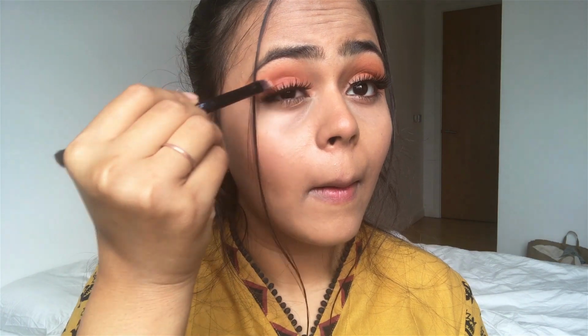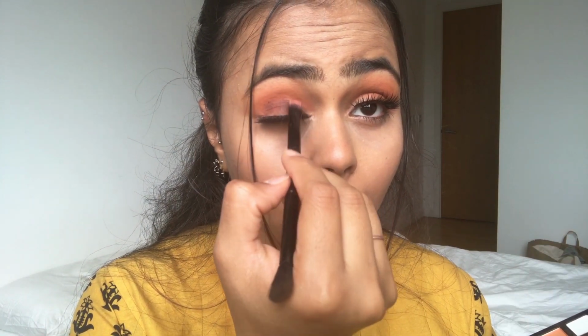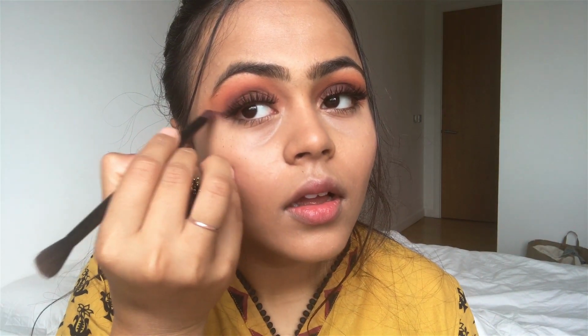So I put my lashes on. Now I'm using this L'Oreal Paris False Lash Expire Mascara on my lashes. Now I'm using this color. I'm going to make some false liner on my outer corner like this.